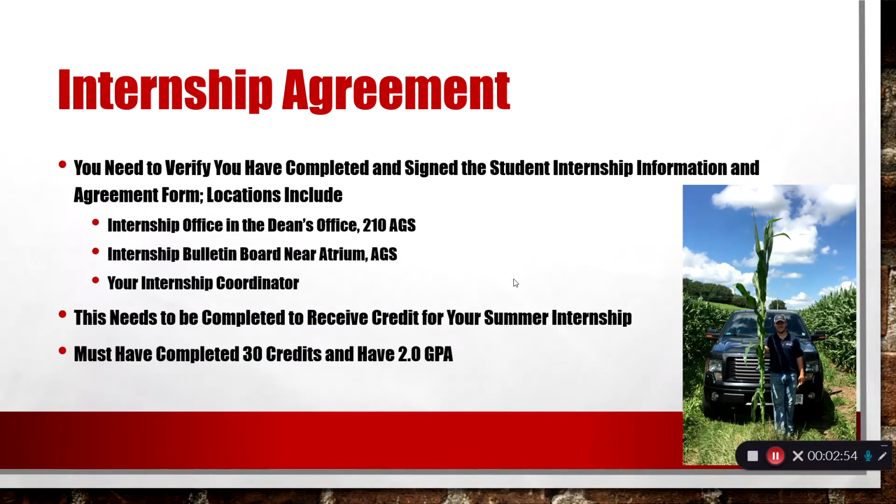And what the agreement form basically is stating is that, upon signing the form, you will agree to use our postings only for internships. Now, if you find a job on your own, you do whatever you want, but we spend a lot of time and effort to develop well over 700 postings college-wide. And so if you do use one of our postings, then it must be used for an internship. And again, that's to protect you as an intern and give you as many different opportunities as possible.